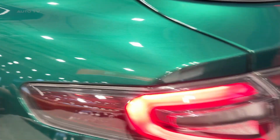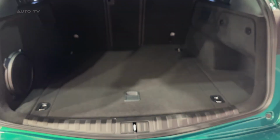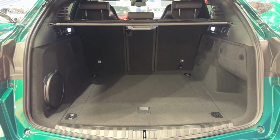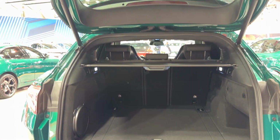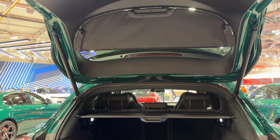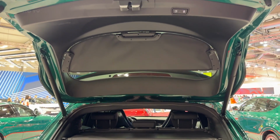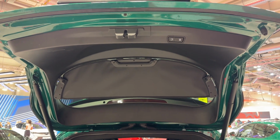So here's my verdict. If you can get your hands on one of these final examples, do it. In 20 years, we'll look back at the Stelvio Quadrifoglio as one of those special vehicles that defined an era. A reminder of when performance SUVs weren't just about numbers, but about soul. Because sometimes, just sometimes, the most beautiful things in life don't make perfect sense. They just make you smile.